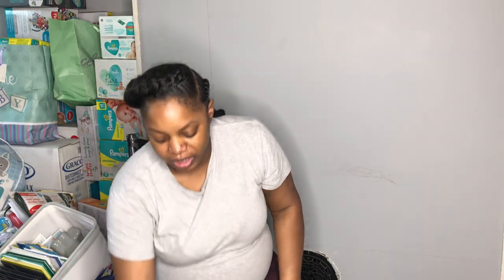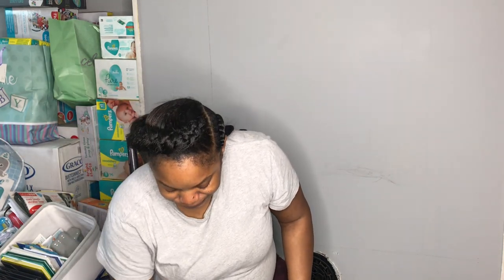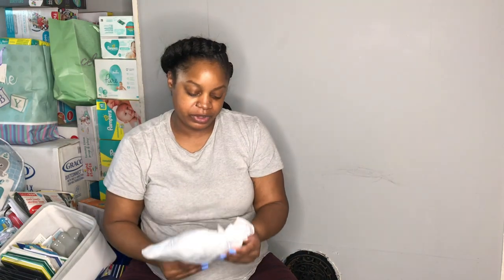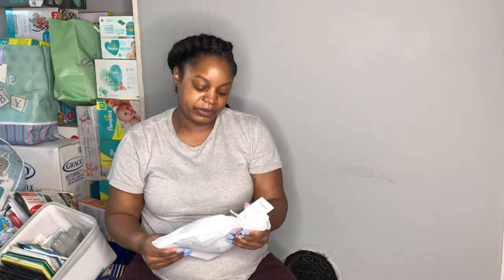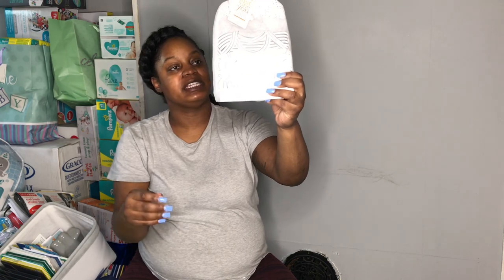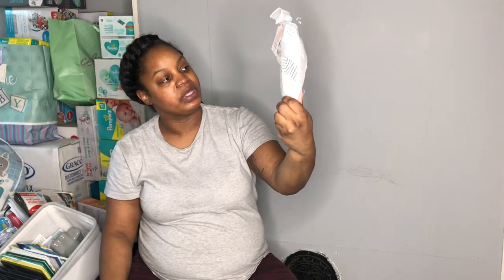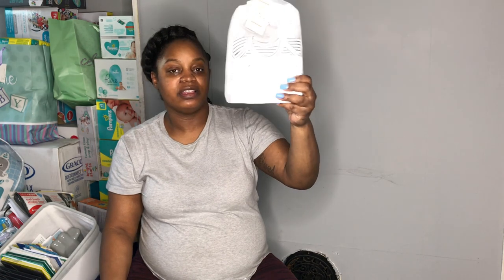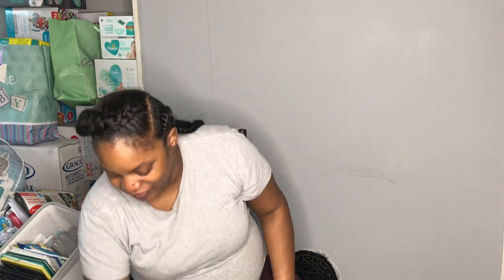Mind you, all this stuff that I'm showing you now is the stuff that we got before the baby shower. So, this is just the little stuff. Then I bought him, I don't know why, another pack of onesies, newborn. They were so cute. I should have changed the size because I just got a feeling my baby is going to be big. I really do.